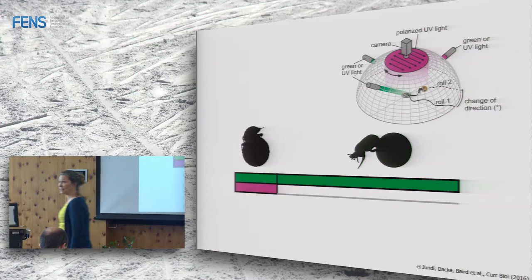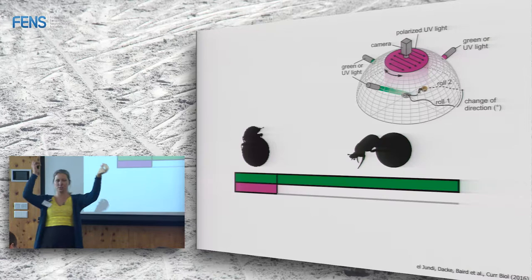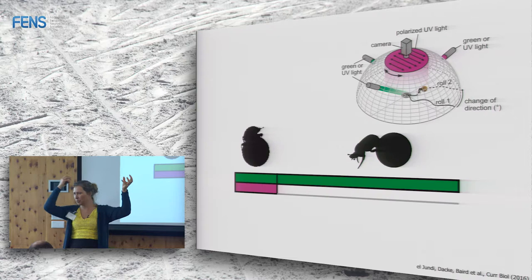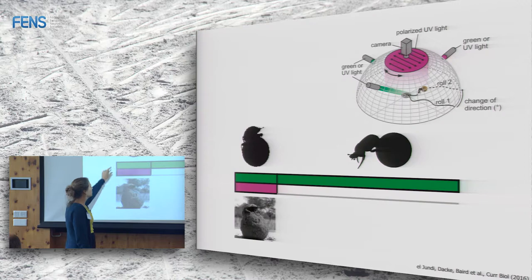Okay. But in this setup now, we are in our Skylab, where we'll show them green light and UV light, which are two cues that you need to put in relationship to each other. It could just as well have been the sun and the polarization pattern. That doesn't matter. We will here just do it with the green and the UV for the concept of what they're doing. So what we can do is show them the green and the UV light 180 degrees to each other while the beetle is dancing.